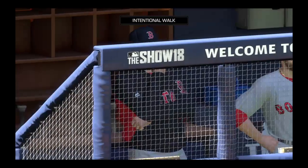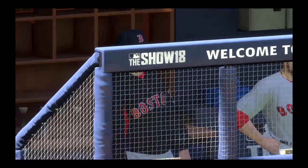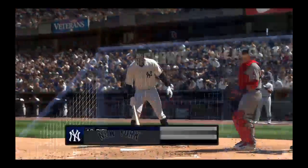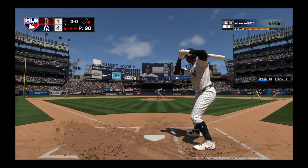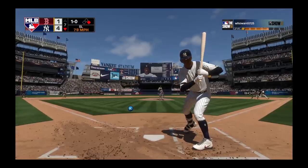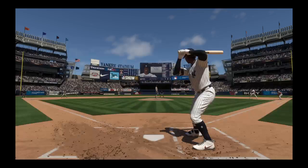Next for New York, Giancarlo Stanton, 0 for 3 with an RBI in this one. And it looks like they'd rather go after the next guy as the intentional walk signal comes here with 2 away. He's ready. Here's the first offering. Missed with a slider. I'm seeing all the signs of fatigue right now.